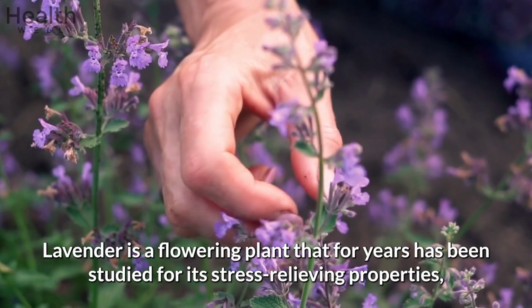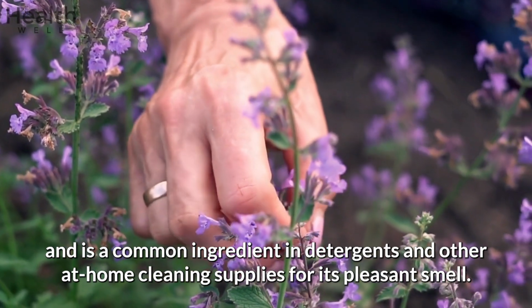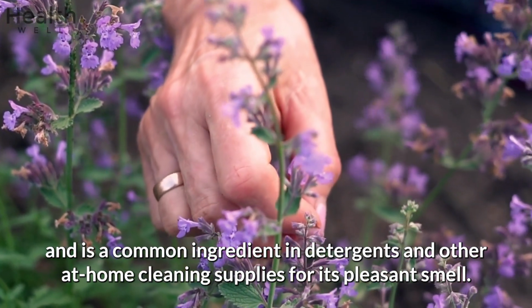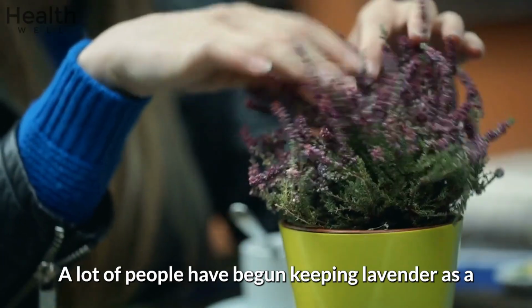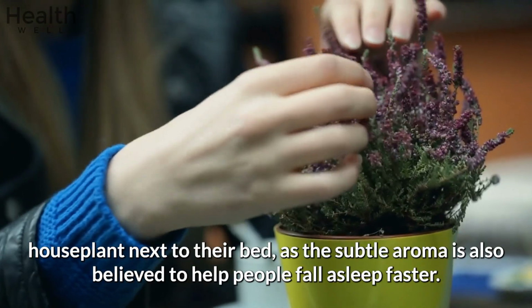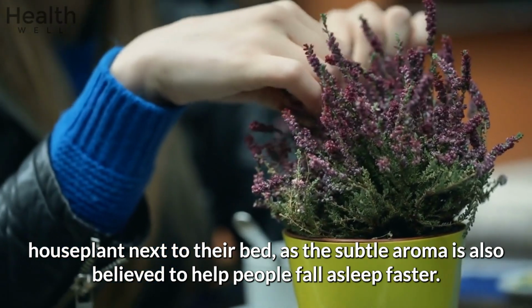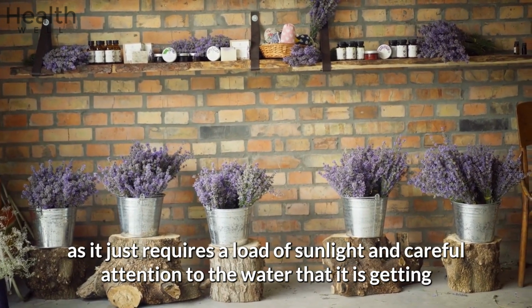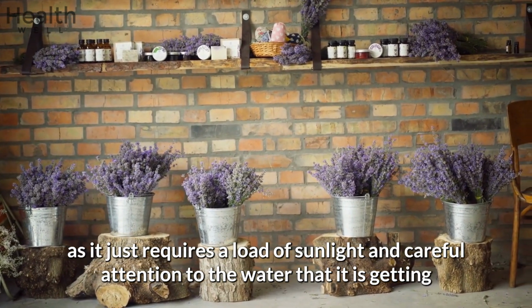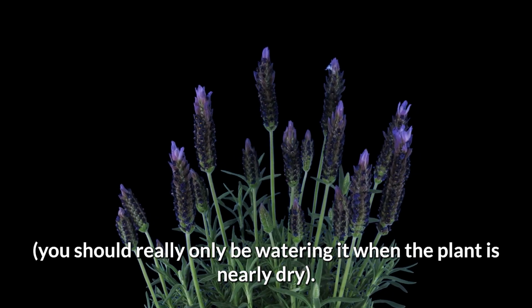Lavender is a flowering plant that for years has been studied for its stress-relieving properties and is a common ingredient in detergents and other at-home cleaning supplies for its pleasant smell. A lot of people have begun keeping lavender as a houseplant next to their bed, as the subtle aroma is also believed to help people fall asleep faster. Keeping lavender is relatively easy, as it just requires a load of sunlight and careful attention to the water. You should really only be watering it when the plant is nearly dry.